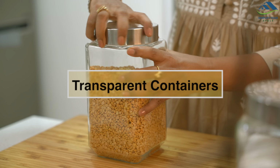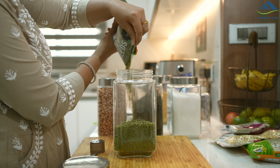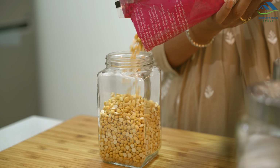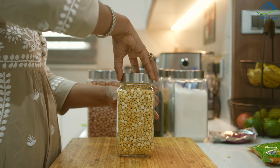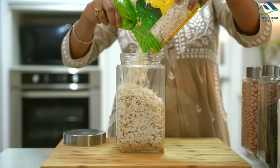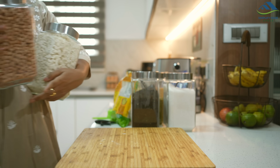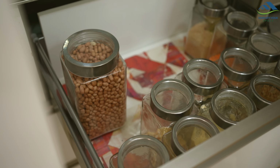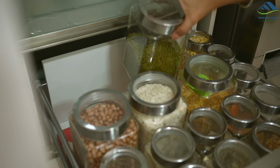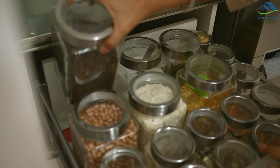Efficient cooking relies on good visibility, and storing food in transparent containers can greatly assist in saving time. By using clear containers in both the pantry and fridge, you can easily locate and retrieve ingredients without shifting through multiple containers or packages. In the pantry, transfer grains, dals, cereals, and snacks to transparent containers for quick inventory checks. This allows you to see what you have at a glance and grab what you need effortlessly.